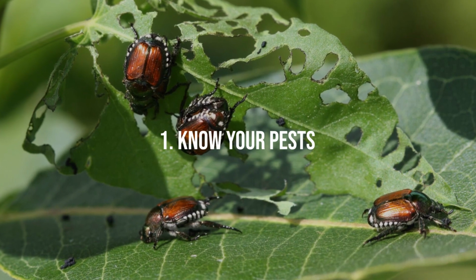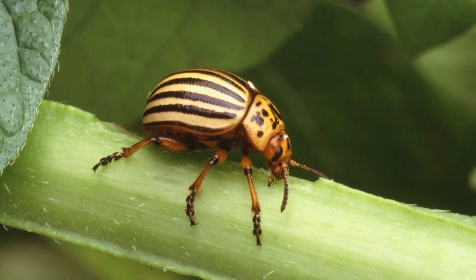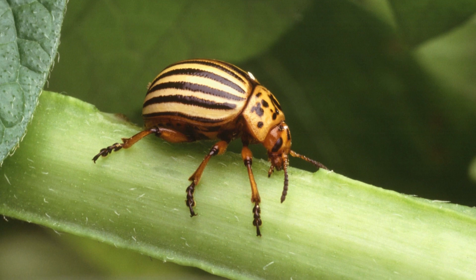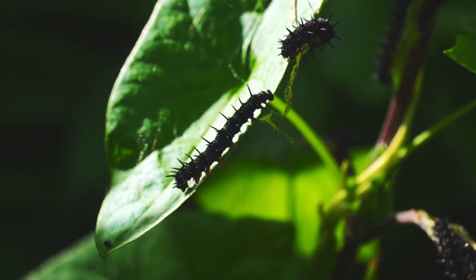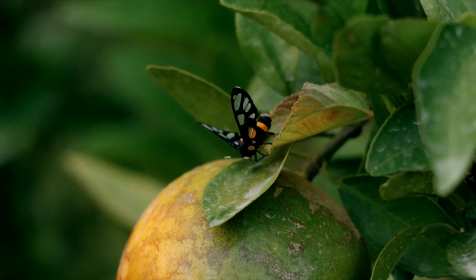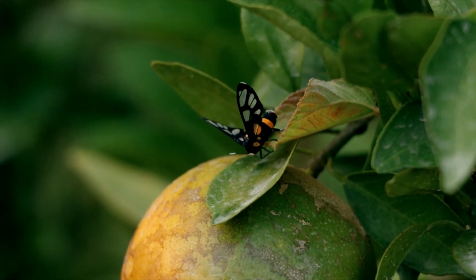Number 1. Know your pests. Before you can control pests in your garden, it's important to know what you're dealing with. Take the time to identify the type of pest and its life cycle. This information will help you choose the most effective control method for your situation.